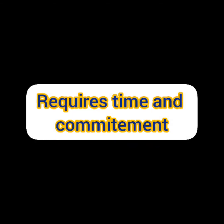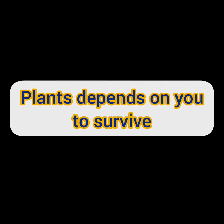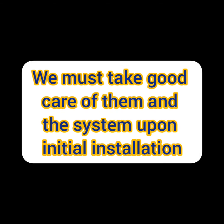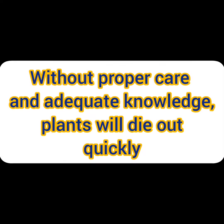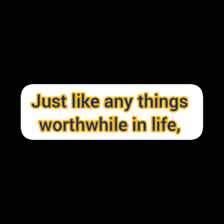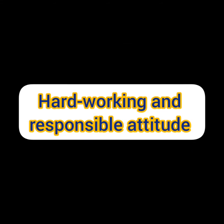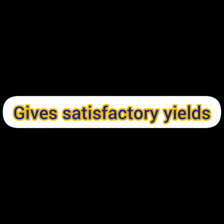First, a hydroponic garden requires farmers' time and commitment. Plants are depending on you for their survival. We must take good care of them and the system upon initial installation. Without proper care and adequate knowledge, plants will die out more quickly. So, just like anything worthwhile in life, a hardworking and responsible attitude gives a satisfactory yield.